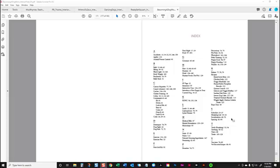Now, a note on indexes. Indexes is something you definitely want to leave to a professional indexer. And yes, those can cost. However, if your index is really simple, you only have a handful of words, such as this one, that you want to put in the index, it can be done easily as well. But it's where you get into a more complicated index that has multiple levels and index markers like this that you just really want to hire a professional for a very complex index.